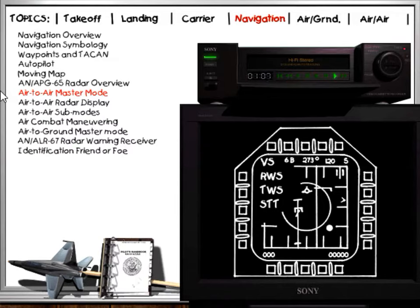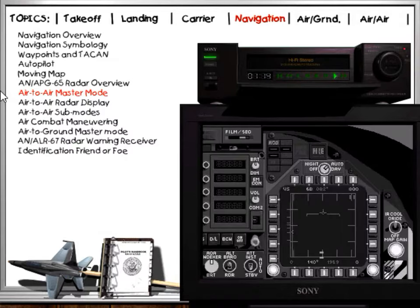Air-to-air submodes available are velocity search, range while search, track while scan, and single target track. Velocity search is the ideal choice for long-range search out to 80 nautical miles. Range while search is most useful for general purpose long-range scanning with a high update rate. Track while scan provides more information on targets than range while search, but is limited to a smaller scanning area.